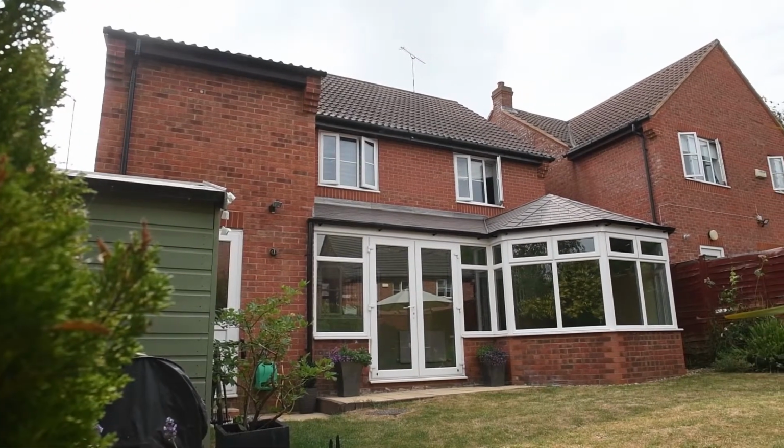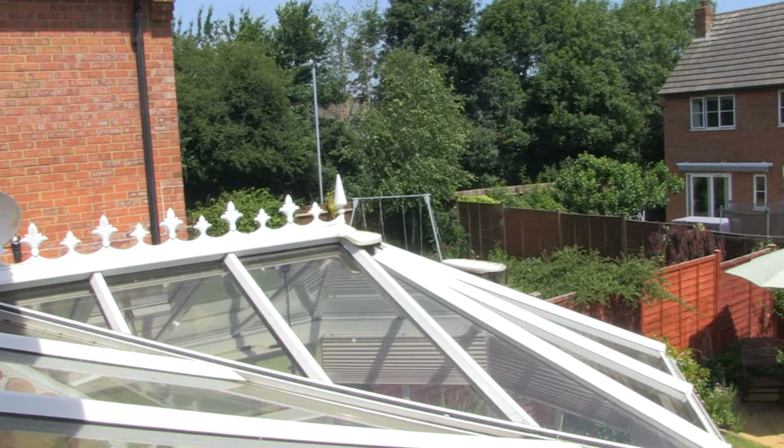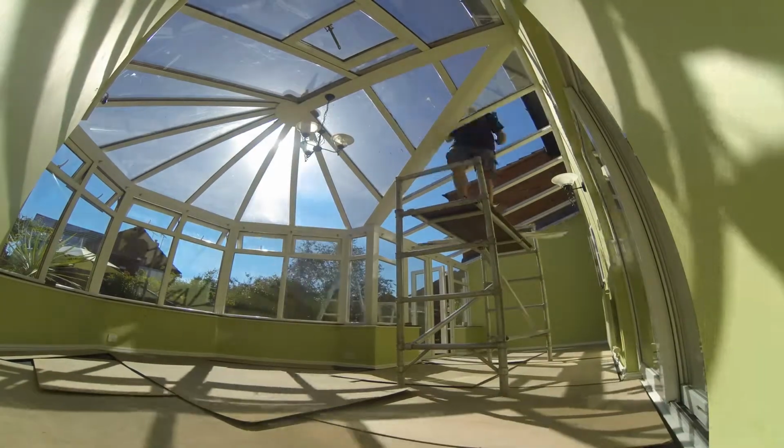We'd had our conservatory for 15 years that had a glass roof, which we really liked the space, but found that it wasn't usable at times. Through some of the summer months it was too hot, and during the winter it was really cold. We saw a friend who'd had theirs done by New Look and really liked the look of it, both from the exterior and the interior, and thought it was something we could do to transform our space so that we could use it more often.